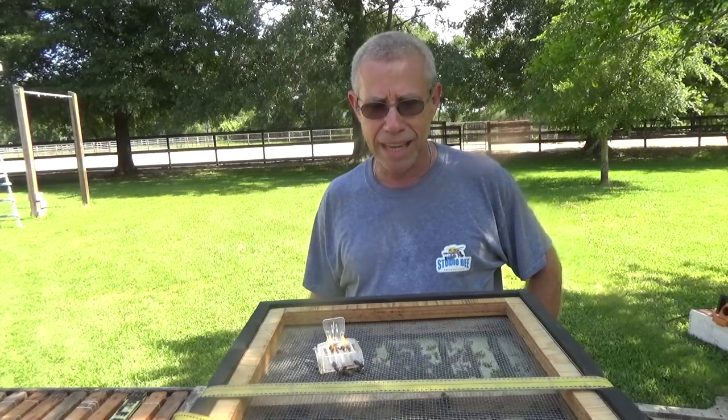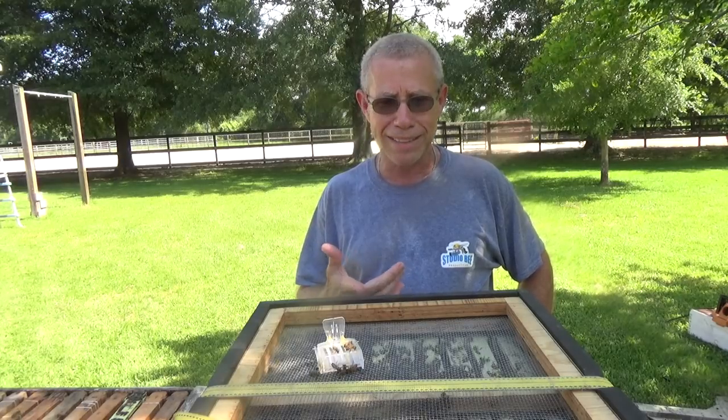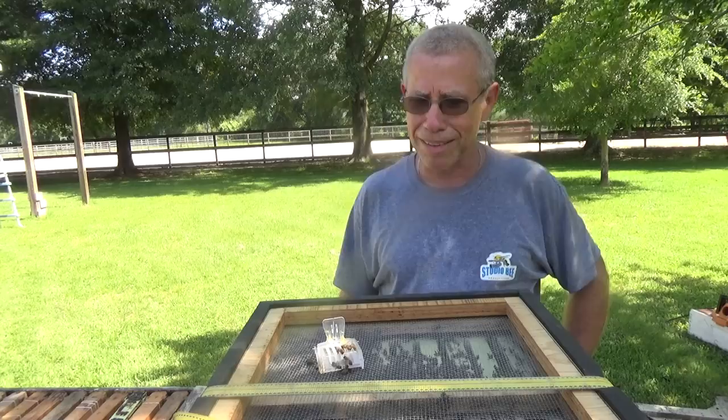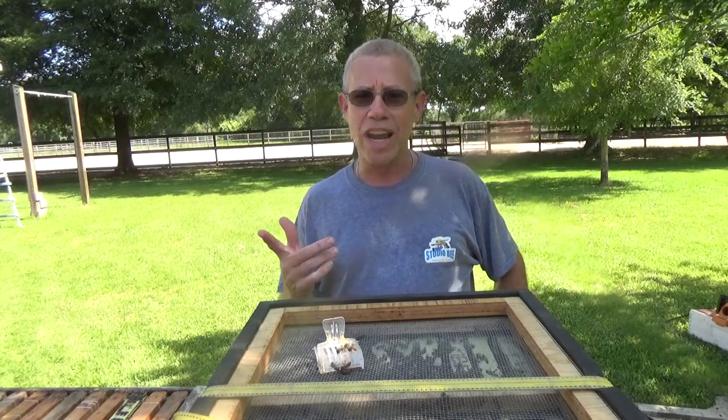Probably got about 8,000-10,000 bees in there. I think I got stung more in the last 3 minutes than the whole time I was taking the bees out. I don't know, they're kind of like really hot or something right now. But anyway, we're going to go ahead and close up.